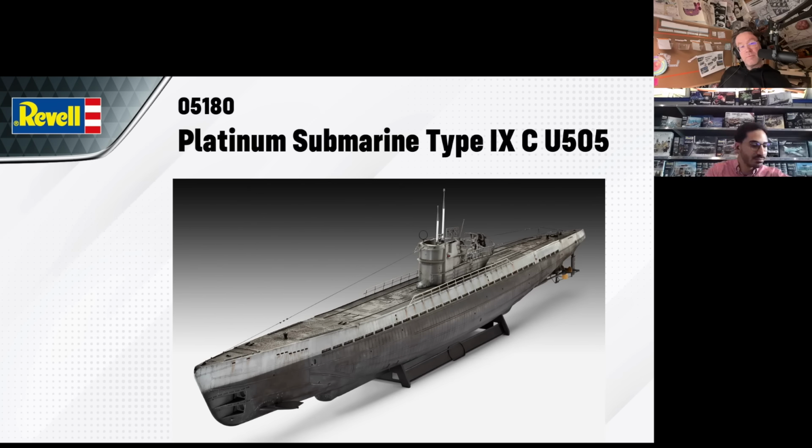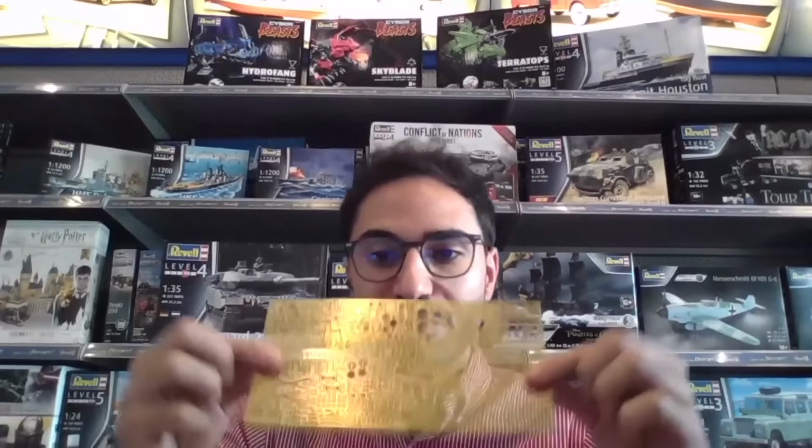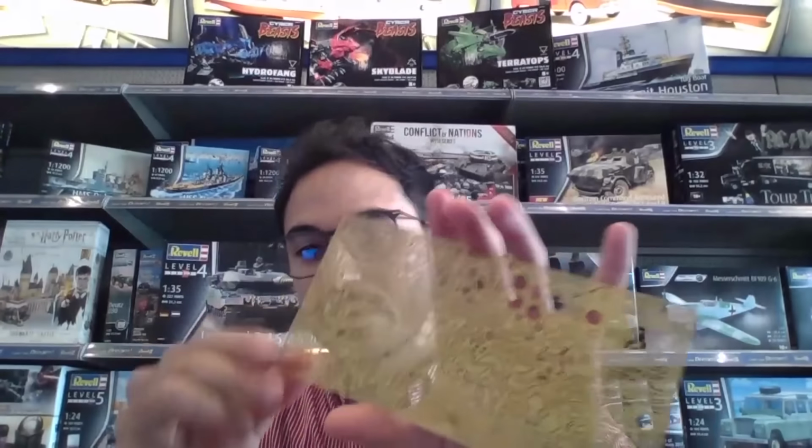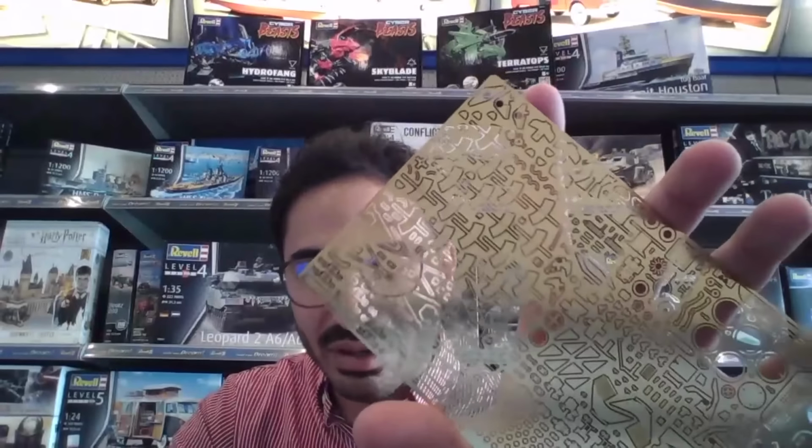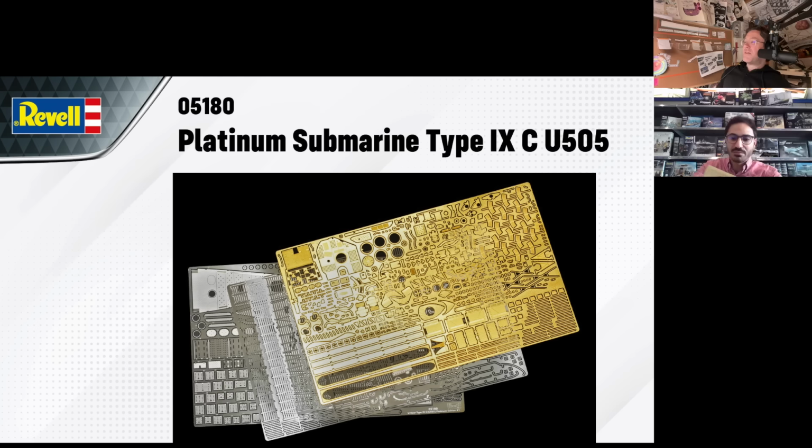And we have added high quality photo etch parts, high quality wooden parts. So I have here some from this. You see, nice. Very small and highly detailed parts. Yeah, some wooden parts for the deck and for other details. Some 3D printed parts, added with a separate detailed manual for the extra parts.